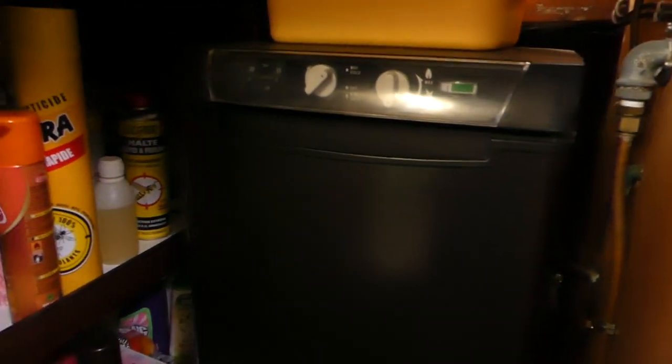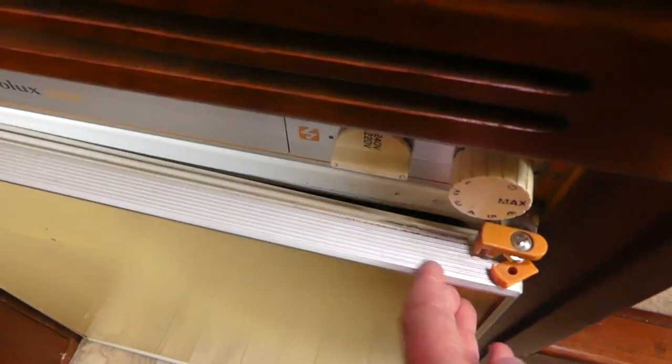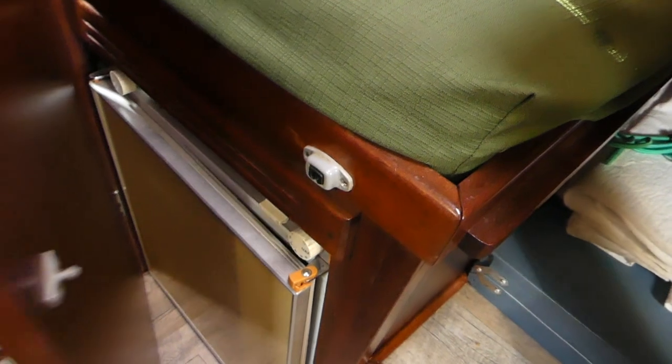And in that big cupboard, one of the fridges. It's a 12/24 volt, gas and 220, a Trimix little fridge. And you have another one under the dinette seat. And again, another Trimix. 24 volt, 220 and gas. Headroom in the galley is 190.